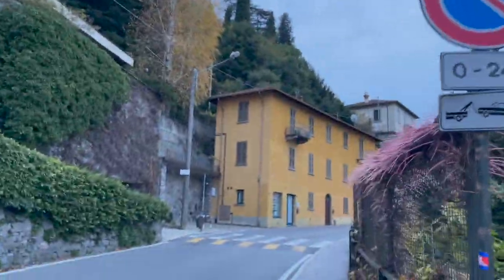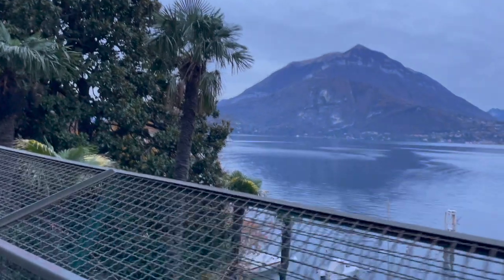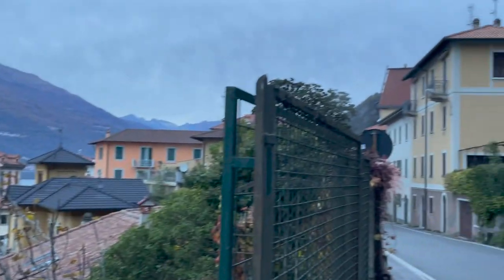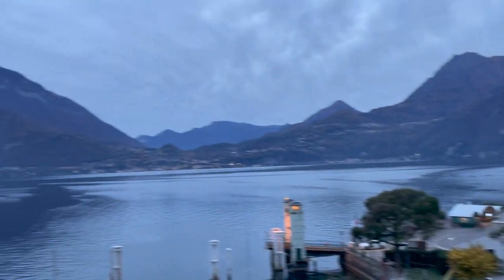Not for another hour, so I'm just kind of having a little explore. I had a cappuccino there and a nice little cafe. Wow, that's a great vantage point. Wow, I'm so blessed to come here, like, it is stunning. Such a pretty place.